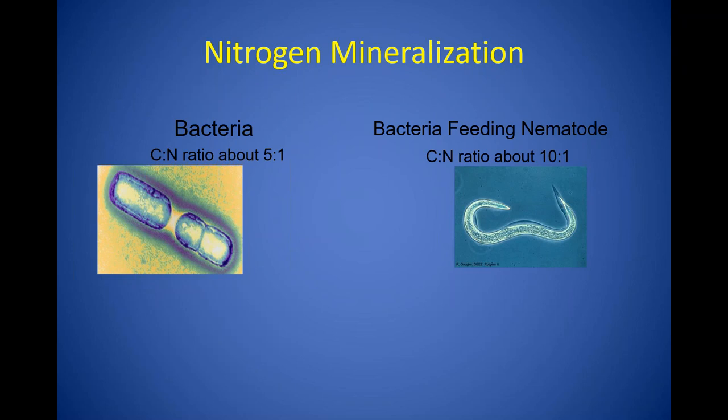So the whole world runs on carbon to nitrogen ratios. Even you and I do, right? We eat meat, which is protein, nitrogen, and we eat potatoes, which is going to be a carbohydrate, right? So the same thing happens in the soil. Let's say on the left is a couple of bacteria, and they each have a carbon to nitrogen ratio of about 5-1 in this example. On the right there, we've got a bacteria feeding nematode, and he's got a carbon to nitrogen ratio of 10-1.